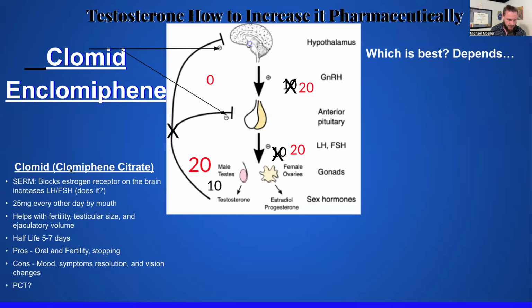So Clomid, clomiphene citrate, this is a selective estrogen receptor modulator. But ultimately it's a weird drug. I have a whole other video on this, that it can modulate the receptor in different ways at different places. So on the brain, it says, hey, I don't have any estrogen. And on the breast tissue, it says, I don't have any estrogen. But it doesn't do that on your bones, because, for instance, if we didn't hit that receptor on your bones, you would get weaker bones.